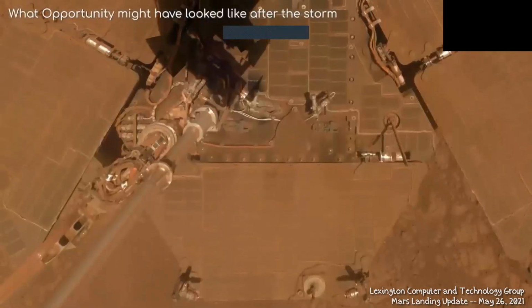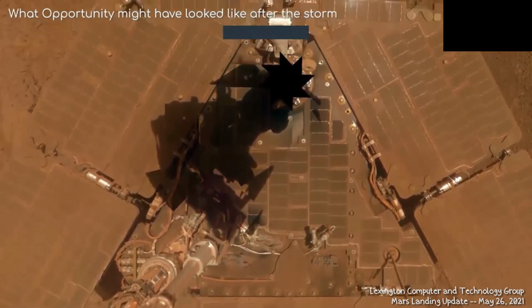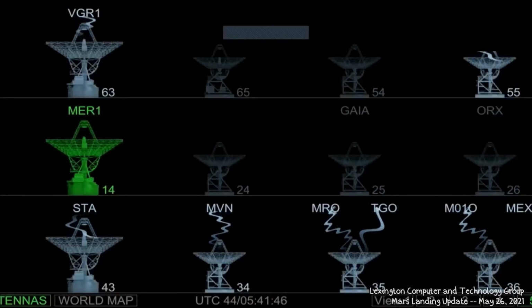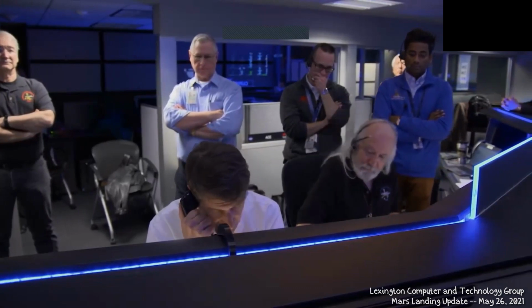From November on, mission controllers hoped that if the rover simply had a lot of dust on its panels, wind would blow a lot of it off. However, 1,000 communication attempts later, all the way through to February, mission controllers gave up hope and declared the mission dead.